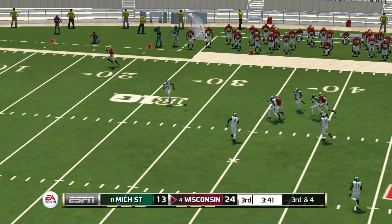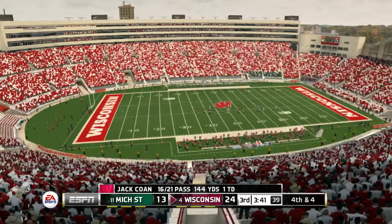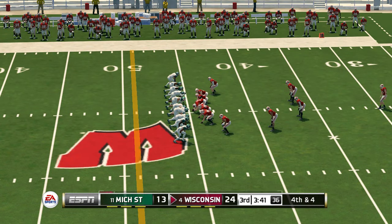Throwing right. They can't connect. Incomplete. Excellent series by this defense, forcing them to go 3 and out. And the offense really struggled on this drive. They're going to have to pick it up if they want to move the ball on these guys. Certainly they don't have the return on here.